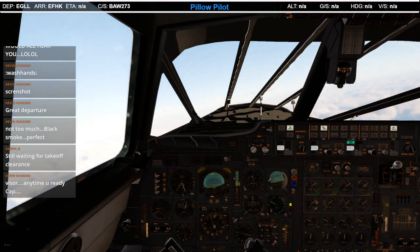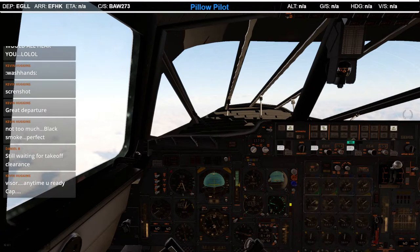Speedbird Concorde 273 just passed through Bookman. Flight level 280, route direct somewhere, Speedbird Concorde 273, thank you very much.